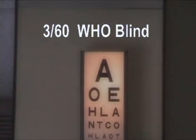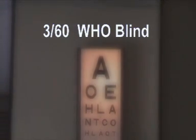A visual acuity of 3/60 on a Snellen chart is the current definition of blind. There is, however, a marked improvement in functional ability across all activities of daily living. Independent navigation, both within and outside the home, becomes possible. Familiarity with the terrain is useful, but no longer a requirement.